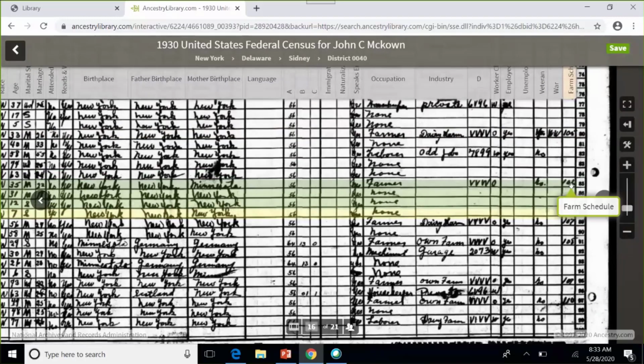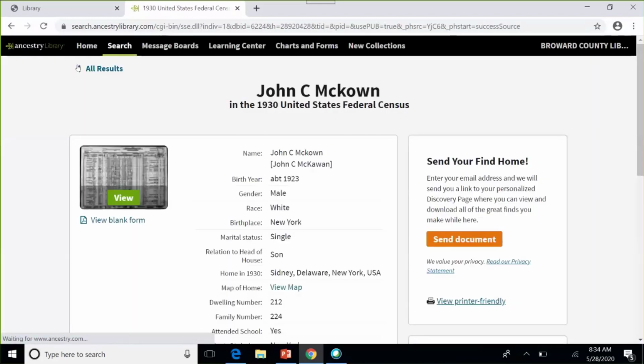What is a farm schedule, you ask? Well, a farm schedule lists all the crops and livestock on the farm. It's a separate schedule that a census taker would use in obtaining the information. Farm schedules, some are available and some are not. It depends on the census year. So now we're going to go back to our slideshow.